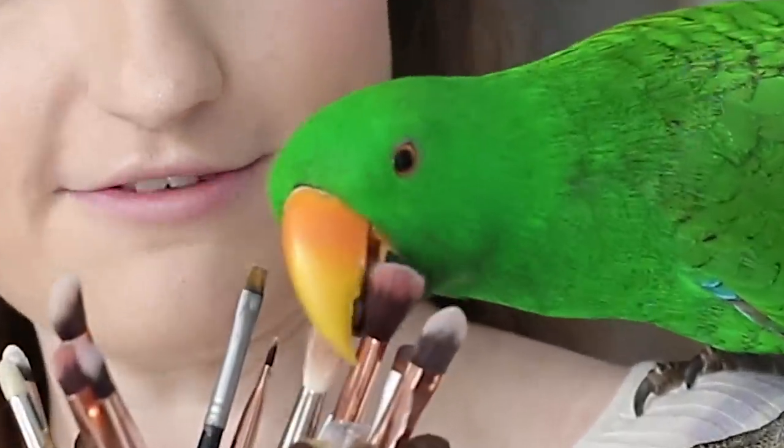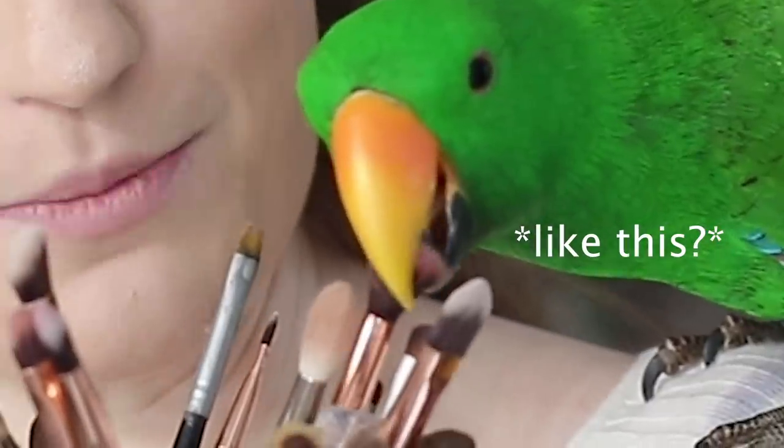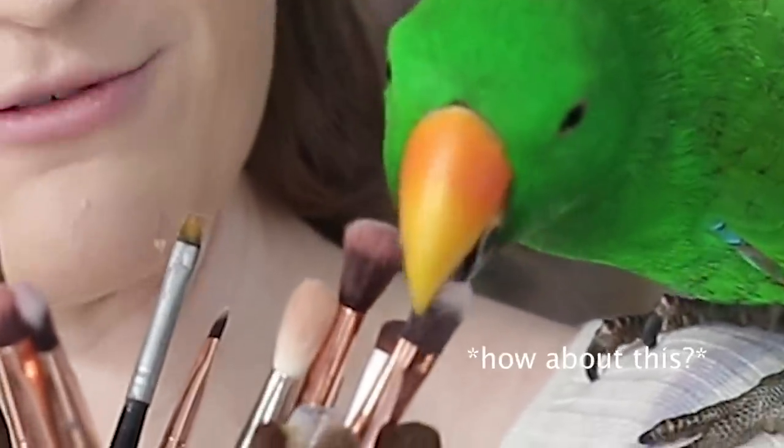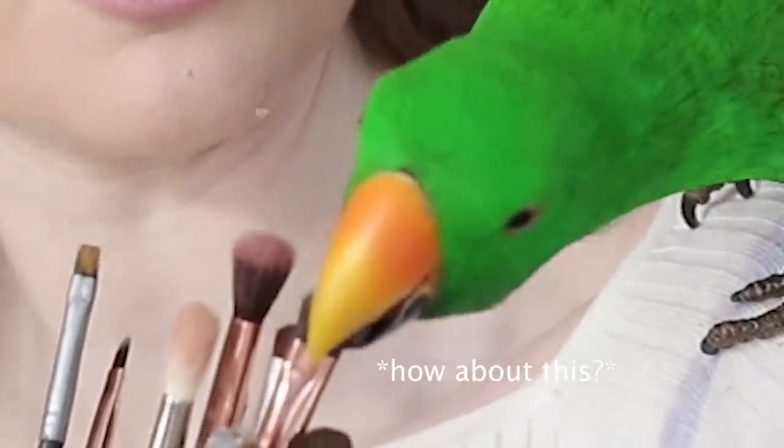The next shade that he asked me to use was red ochre. Hopefully he chooses a fluffy blending brush this time. Okay, fluffy. Yes, good boy. You gotta pick it out before I use it. No, not that one. Please, not that one.